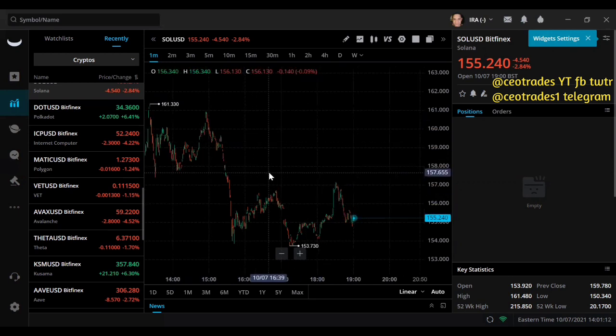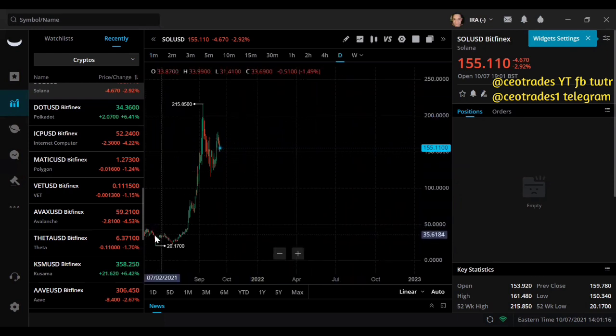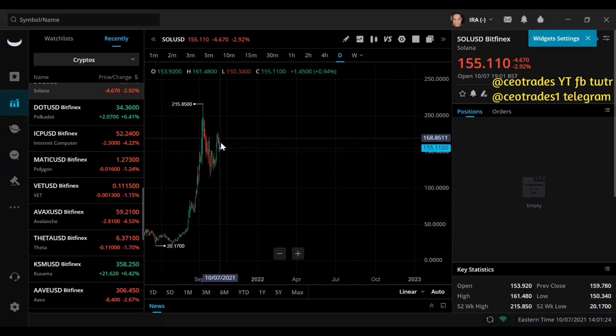So Solana, let's take a look more of this chart and see on a daily basis, is it worthwhile investing? So it was down here back in June, which was $25 a coin. And now it's at $157 a coin. It did reach a high of 215. Is it a good time to invest $1,000 into this?